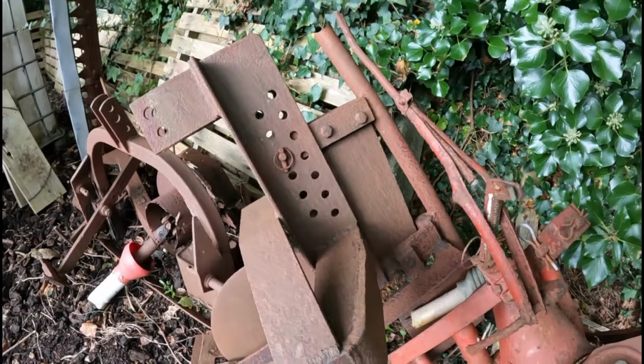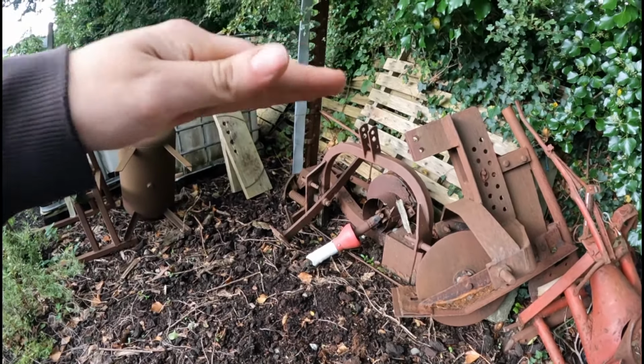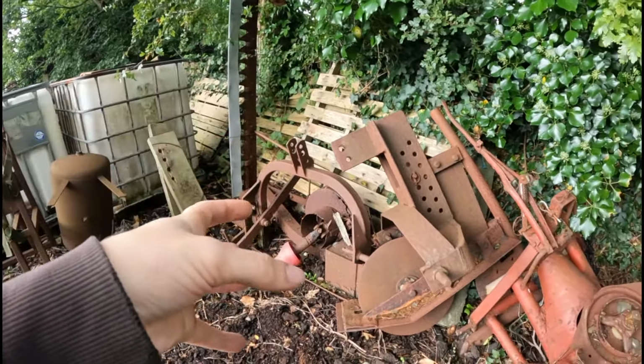And that's our ripper, so that basically puts a little slit or a little cut in the field, and that lets any water that's sitting on top of the ground or within the top layer of the ground soak in further down below in the ground.